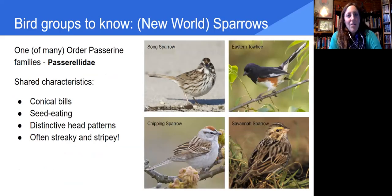Another good group to know are sparrows. These are kind of streaky seed-eating birds. They have conical bills. They have distinct head patterns. To me, some of them are very difficult to tell apart. A lot of the males and females have slightly different plumages.